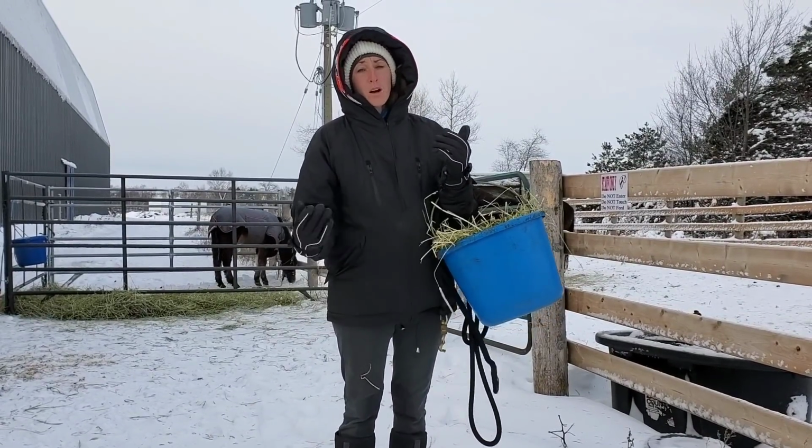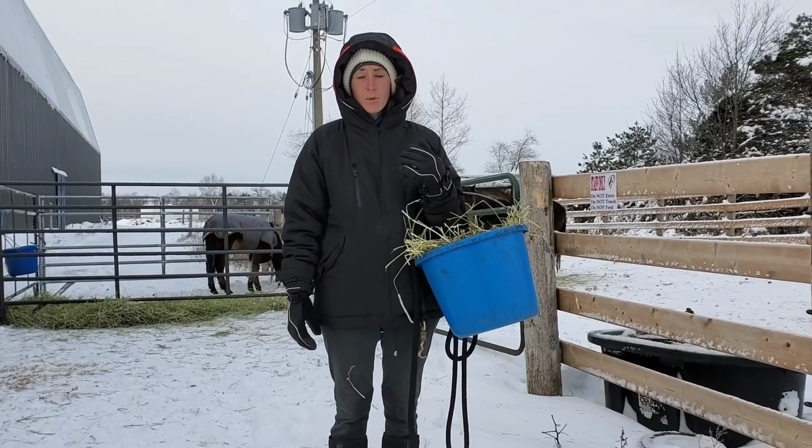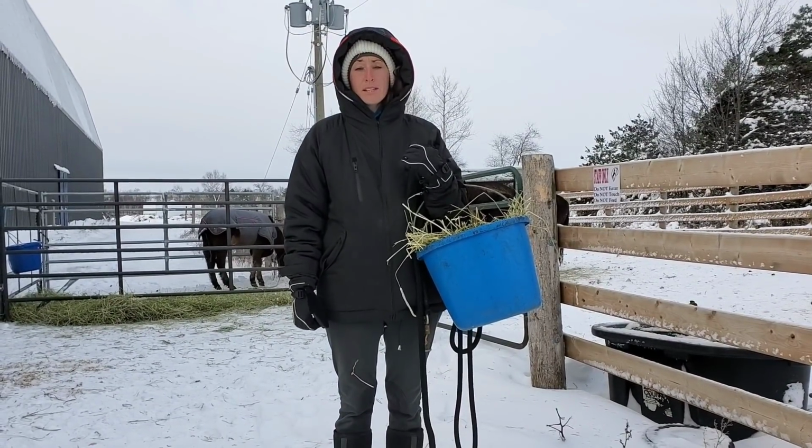And of course, to help him with staying warm, he does have hay 24/7, which is super important when you've got a horse that you need to keep warm.